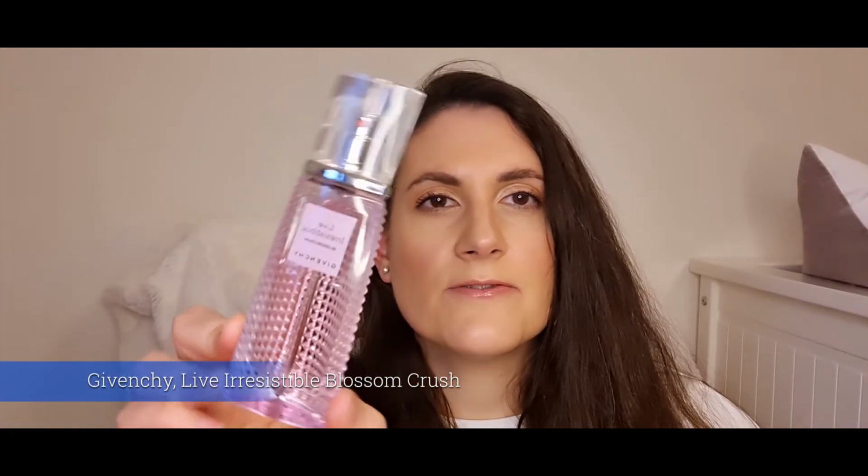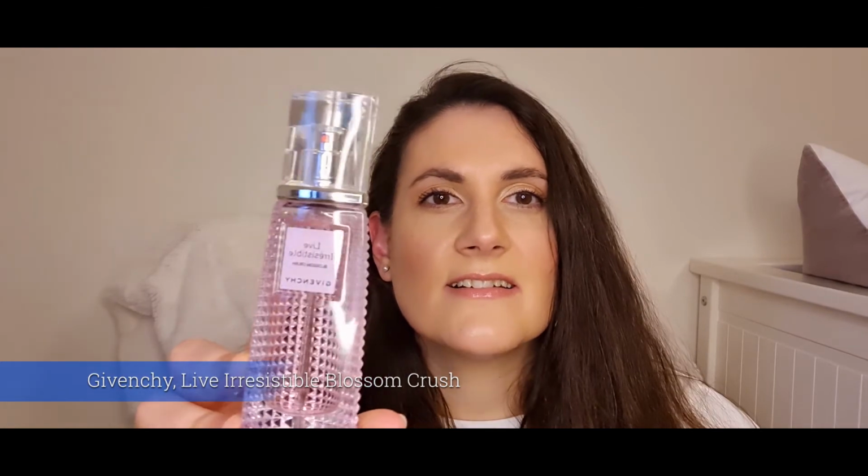Next, I have from Givenchy Irresistible Blossom Crush. And this is a very nice rose, peony, raspberry fragrance, a little bit sweet from the fruits and vanilla, but still a very fresh and uplifting fragrance. Perfect for springtime. It's suitable for all ages. Again, very fun, uplifting, fresh spring fragrance.